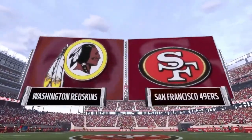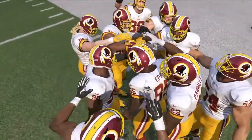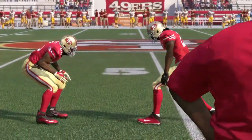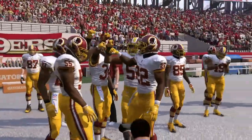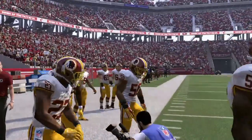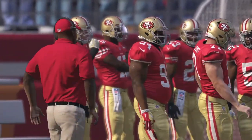So for the call of this week's 17 matchup, let's send it out to our broadcast team, Brandon Guyton and Charles Davis. Larry, we are down the peninsula from San Francisco as you get a look inside modern Levi Stadium in Santa Clara. Today, we've got a good NFC matchup on tap between the Washington Redskins and the San Francisco 49ers. Hi again, everyone. Brandon Guyton alongside Charles Davis.